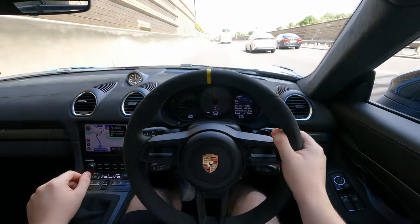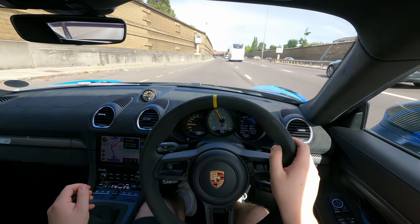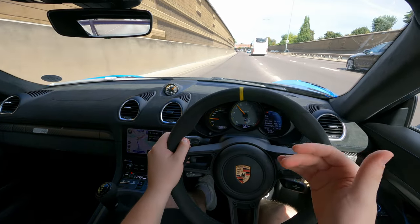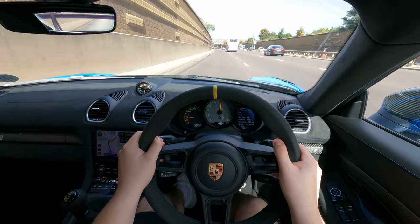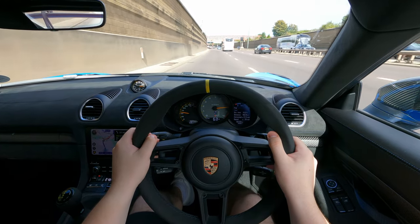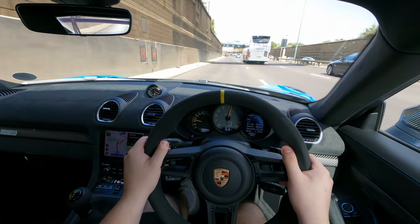Unbelievable, guys. What a machine this is. It's insane. And let me do another pull with the window up so you can hear just the induction noise. What a thing, just what a thing.